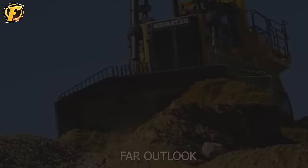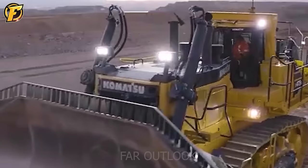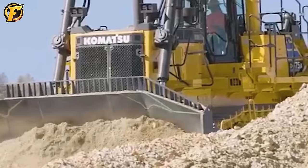Quite familiar with this giant is the Komatsu D475A8, a powerful and versatile bulldozer designed to operate in all fields. With a weight of up to 78,750 kilograms and a capacity of 786 horsepower, it can operate effectively on all terrains.